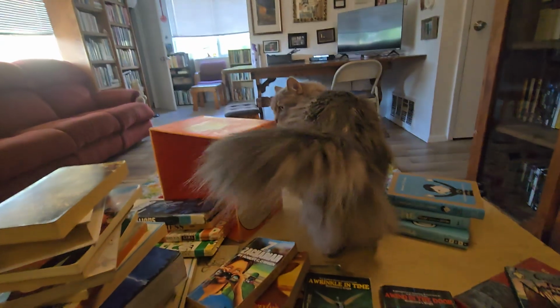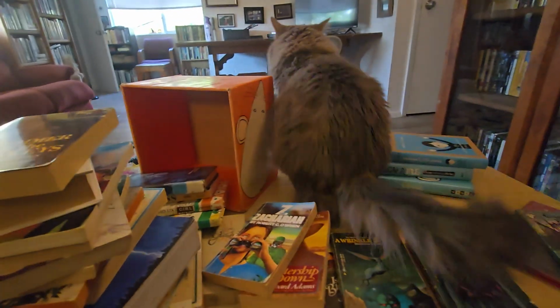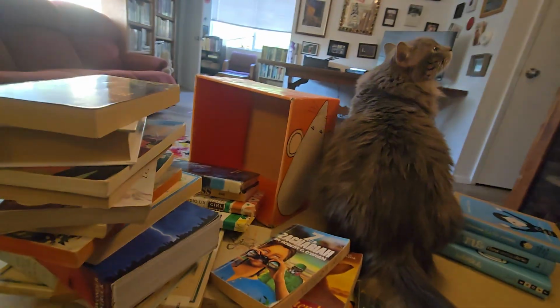Squirrel, you are not respecting these books enough. Don't appreciate it.